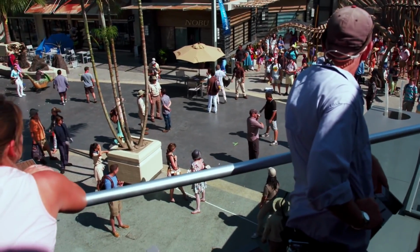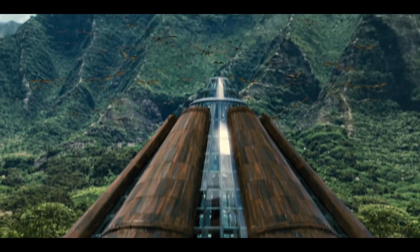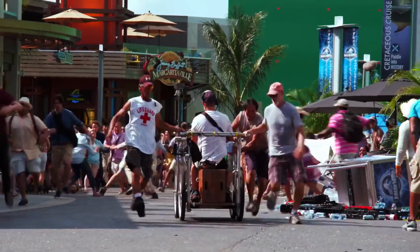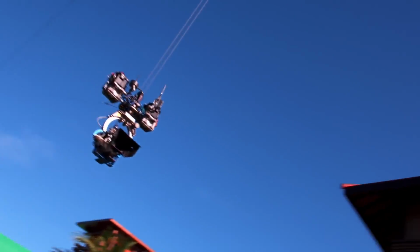Find that fear. For the Pteranodon attack, we had days where we had hundreds of people out on the main street, screaming, yelling. It's gonna get really crazy in a minute, really crazy. On those same days, we actually had 20 to 30 stunt people that were dressed up like the other tourists, and we had them do some pretty specific actions for things that we thought we would want to hit later.